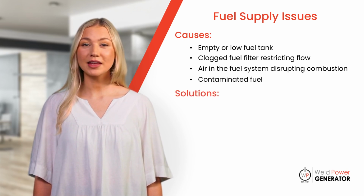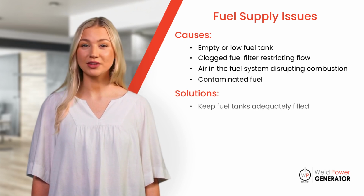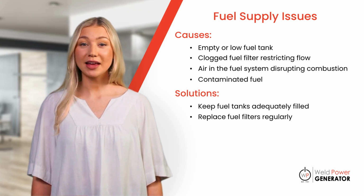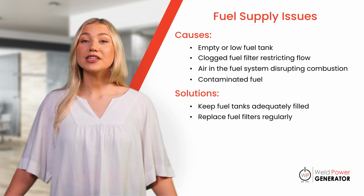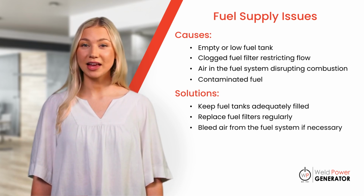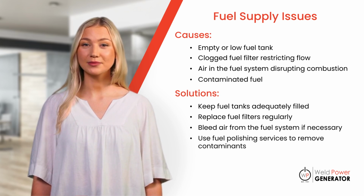The best way to prevent this? Keep your fuel tank adequately filled and monitor levels closely. Replace clogged fuel filters during routine maintenance. If air gets into the fuel system, bleed it out. And to keep your fuel clean and free of contaminants, consider fuel polishing services.